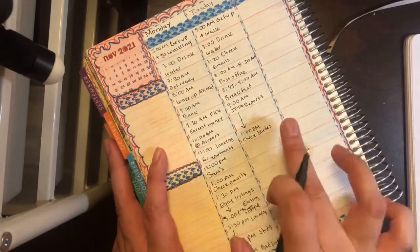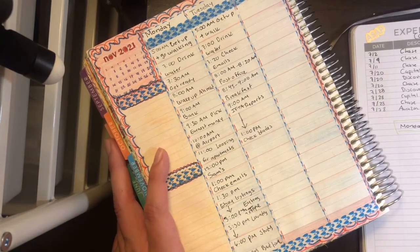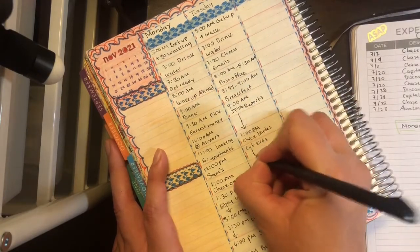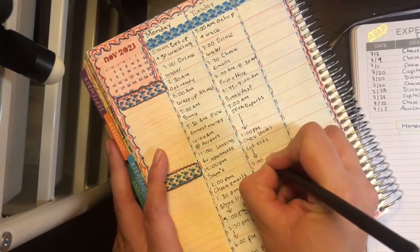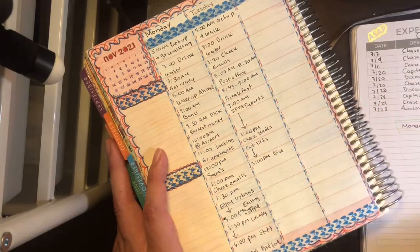I have to cut some stickers, so I'll do that. So just put cut kits. I'll do that until 3 p.m., and at 3 I'll eat with my mom.